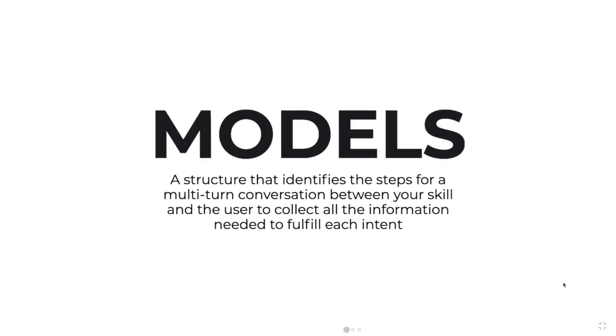The last one is the most interesting and the most complicated one in Alexa. It is called models. And if you read the description here, it is the structure that identifies the steps for a multi-turn conversation between your skill and the user to collect all the information needed to fulfill each intent. So the whole thing that you're doing, whatever you're building in your skills, is inside a model. And the model is the one where you can define the intents. You can define the utterances inside the models. Anything that you need for your Alexa skills, you define inside the model.